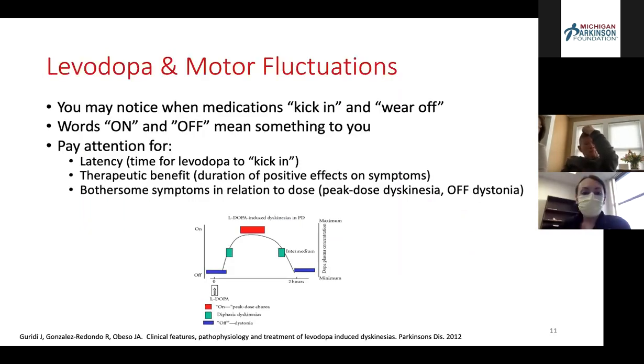And so again, for most people with Parkinson's, when they take their medications, the words kicking in and wearing off, words on and off become very, very important. When people come to the office, they're often asked how long it takes for the medication to kick in, how long before it wears off, meaning how much time is there with good symptom control.